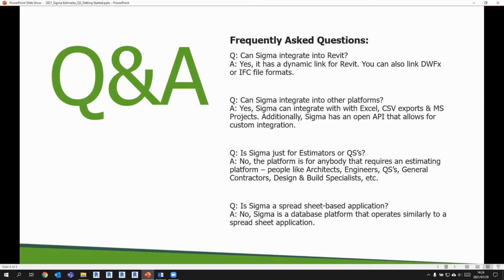Can Sigma integrate with other platforms? As you've seen, you have access to Excel, Microsoft Word, and Microsoft Project. But Sigma also has an open API that allows for custom integration. So you can really build your own tools around it or get someone to build it for you.